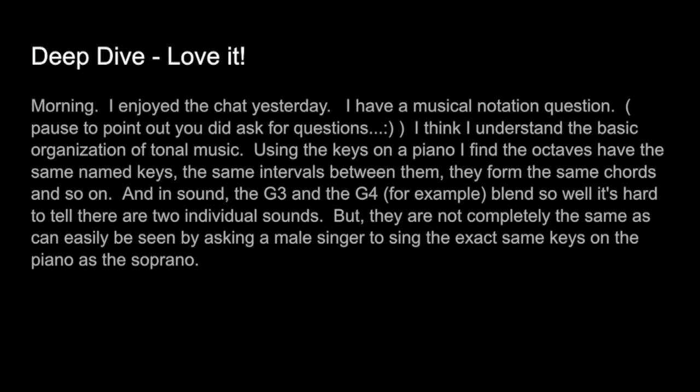Love the questions. I think I understand the basic organization of tonal music. Using the keys on a piano, I find the octaves have the same named keys, the same intervals between them. They form the same chords, and so on. Okay, I'm not going to read all this the whole way through. I'm going to show you as we go.